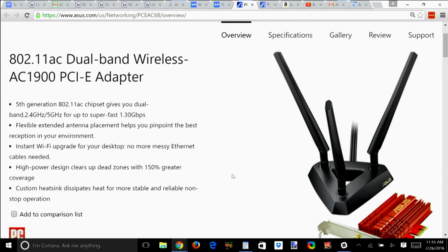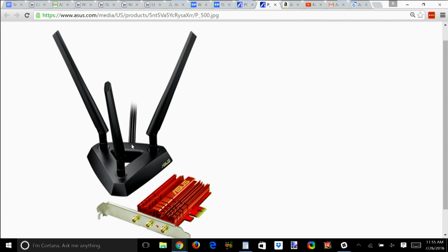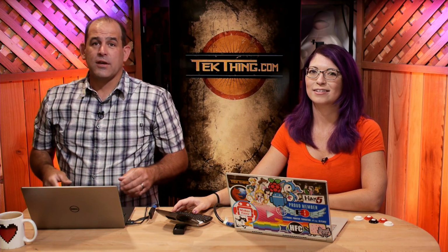So I like the fact that you're looking at an 802.11 AC PCI Express adapter. What's really cool about this Asus adapter is that the antennas are mounted remotely. The antennas aren't stuck on the back of the card, on the back of your case. You can move them around, you can rotate them, you can staple them to the wall. Just keep tweaking until you get the best results.